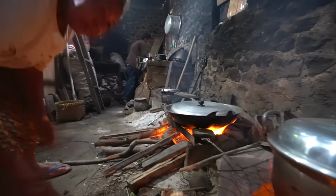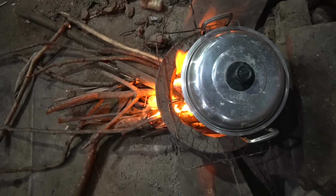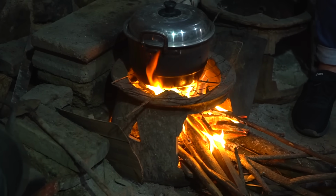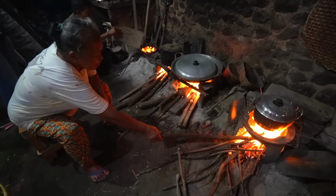So we got 3 stoves going at the exact same time. In the middle we have the tempeh and the tofu braising away. Then we also have some cassava boiling away, which we'll just eat as a snack later. And then we also have something else I can't remember. Oh, the sorghum, right. And then we also have sorghum, which we will eat kind of as an alternative to rice, just as another carb. It's getting quite hot in here with all these fires going.